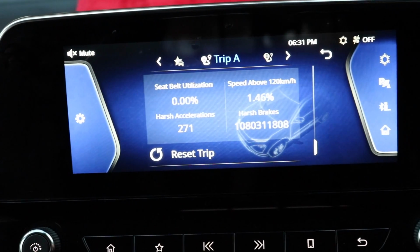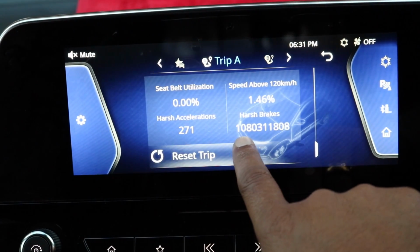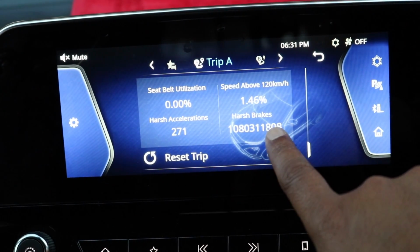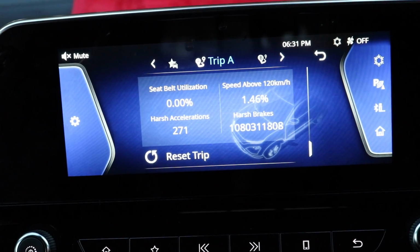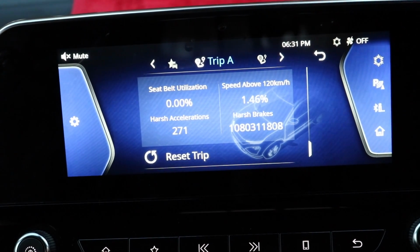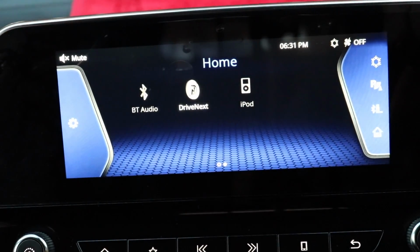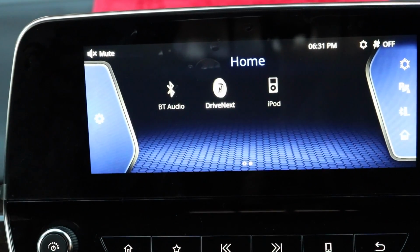Then here come the harsh brakes. Yes, there were a few moments, I don't know the number, what is it, but yes, I'm damn sure that I am not good at applying brakes, so I need to really work on that. And thanks to this software, Drive Next, which has let me know how I can improve my driving skills as well as the performance and safety of this vehicle.